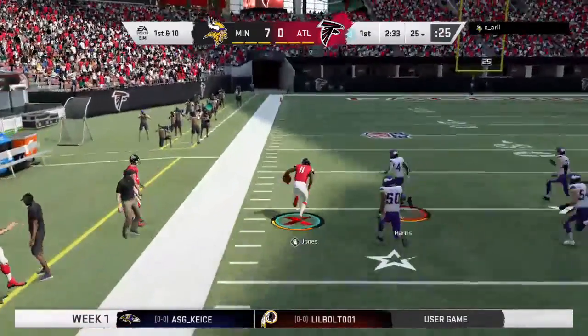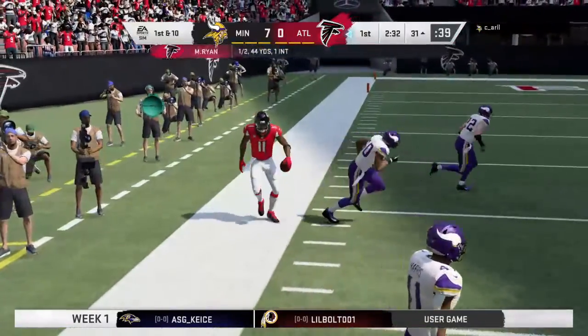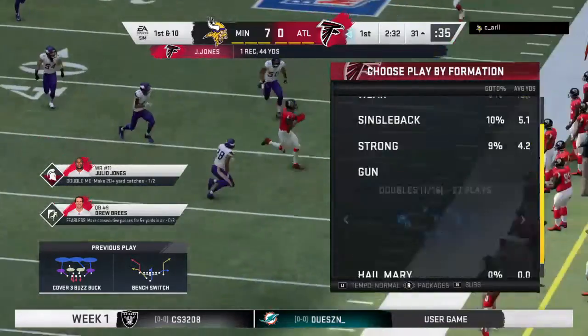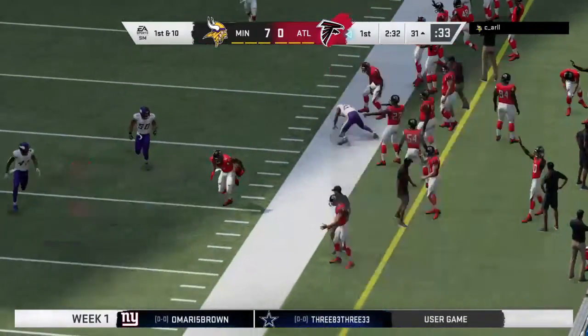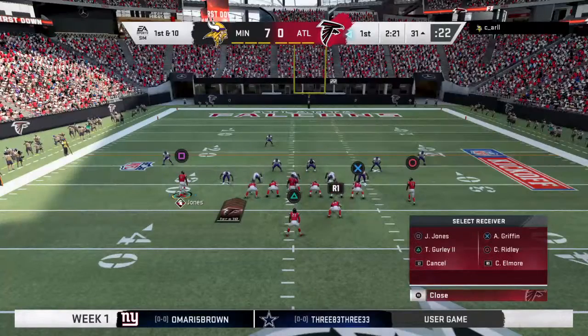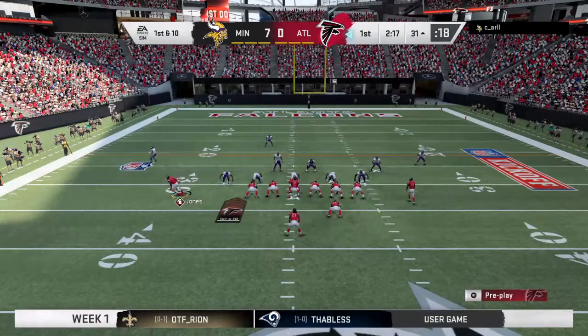He'll look to throw. Got his man. That's the Pro Bowler Julio Jones. And all the way inside the 35 before he goes out of bounds. A big play there. Ryan to Jones. 44 yards. So the big play changes the complexion of things. Here's 1st and 10 just outside the 30.